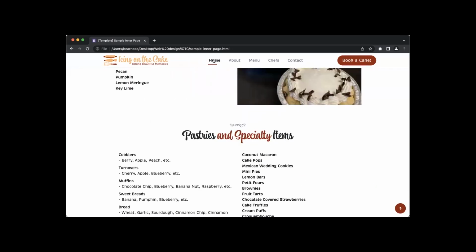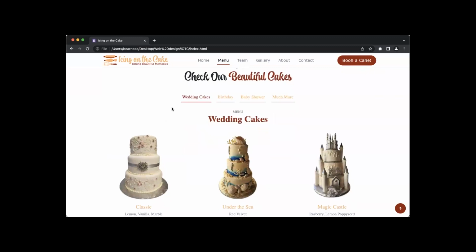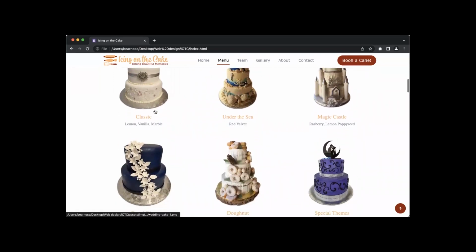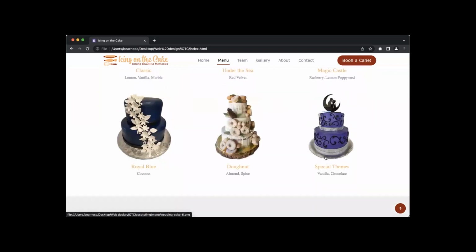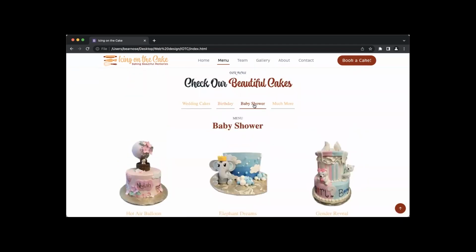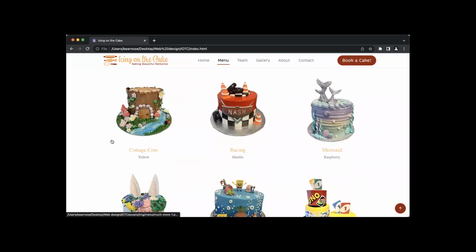So I'm going to go back to the homepage. And here I've also included a menu just to give visual examples of cakes that they have done in the past under different themes. So here we have wedding cakes. We have a classic. We have this Disney castle type cake, and then we also do special themes for very unique weddings. And then we have examples of birthday cakes that they've done, baby showers, and then the much more categories, just to let customers know that the possibilities really are endless with their custom cakes.